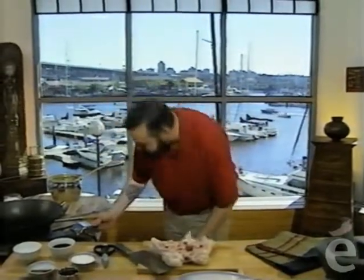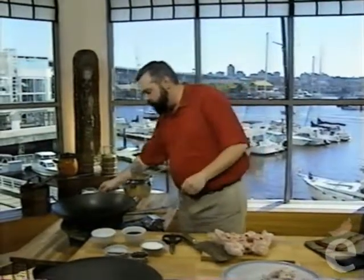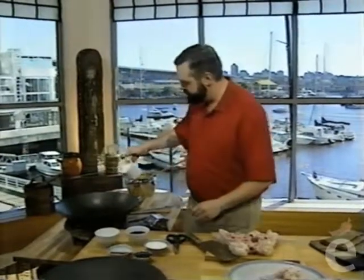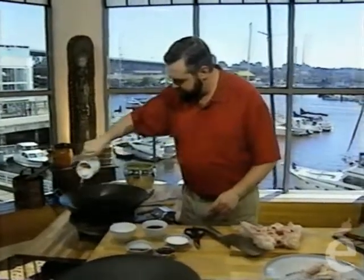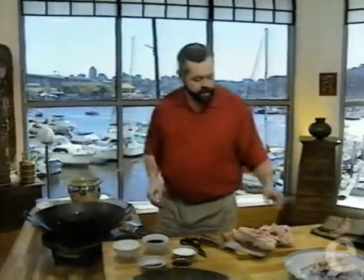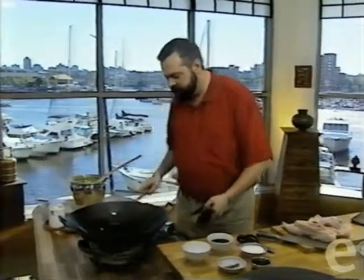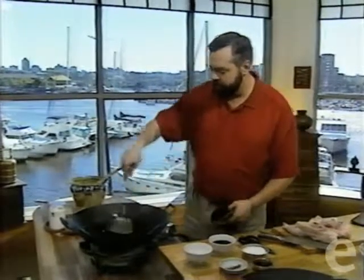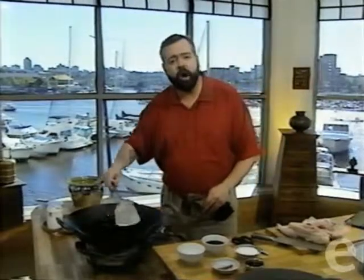Let's heat up the wok. We'll get it nice and hot. Wipe my hands clean. We're going to add some oil to the wok. There we go. You need about 6 tablespoons, and the oil won't stay in the dish, but you need to have enough to be able to cook this chicken properly. Now, move the oil around in the pan. Contact with the sides of the pan makes the oil hotter faster.